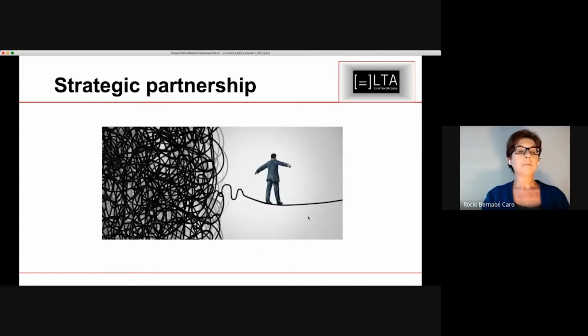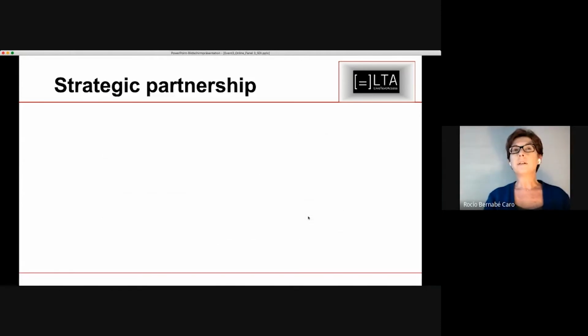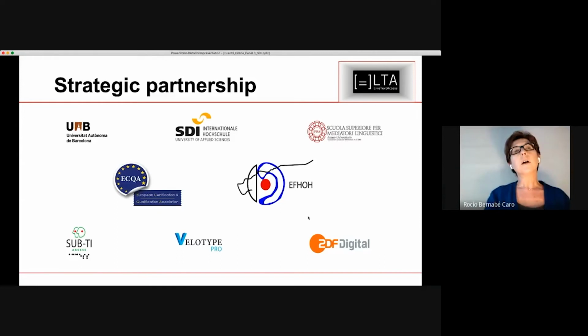So if I say that the goal is to harmonize, it implies that there was chaos, and if I say our goal was to harmonize this chaos, it might be understood as a very difficult task. However, this task was not that difficult because we were able to build a very well-balanced consortium with all the stakeholders in the field, meaning we have 3 universities, we have 2 associations, we have a European Certification and Qualification Association, we have the end users association, the European Federation of Hard of Hearing, and we have 3 providers of live subtitles.